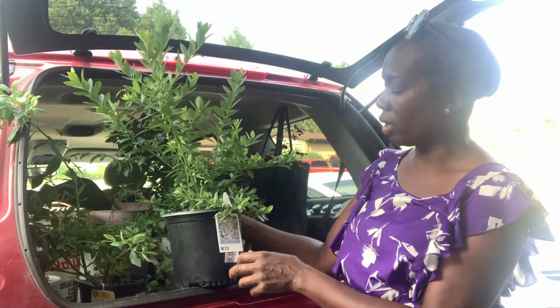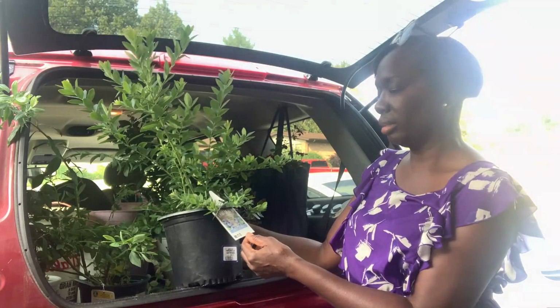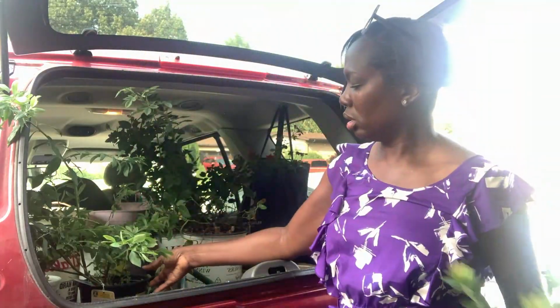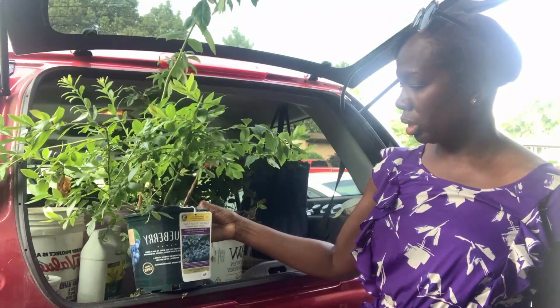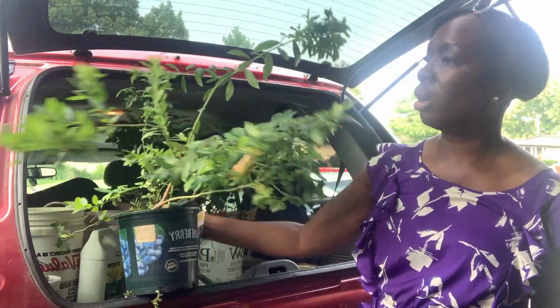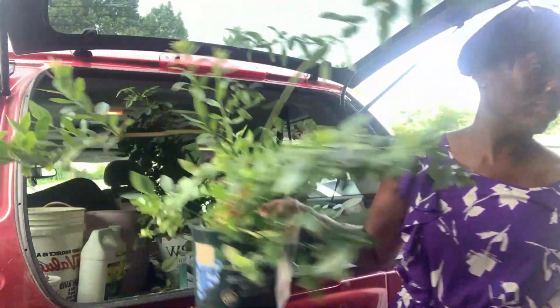Bought one of those. They were 50% off, so $12.98. I got it for just like $7. And I have another one that is called Sunshine Blue. So both of them are Sunshine Blue. And so I will hopefully get tons and tons of blueberries.